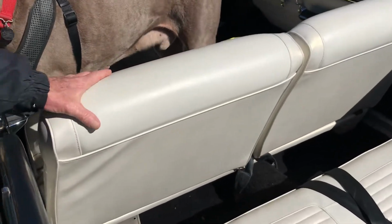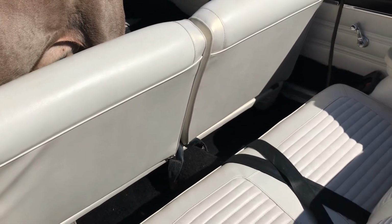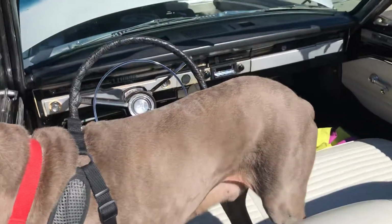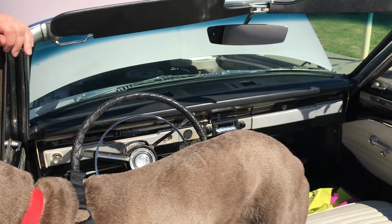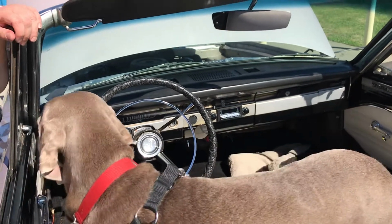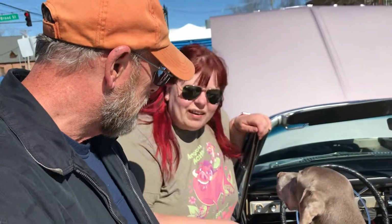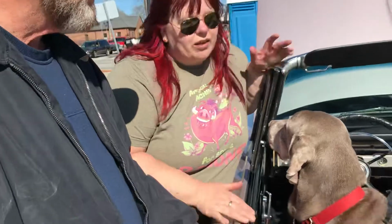Now, has this been reupholstered? It has been. Well, they did a nice job. That is very nice upholstery work. Yep, it really is. It was Bannister in Hapeville. Okay. Your dash and everything's in great shape. I do have an aftermarket radio. It's a Bluetooth from Retro Sound, so it looks like the original, but it does digital. And then I changed my cigarette lighter to a USB port, because, you know, I don't need a cigarette lighter anymore.